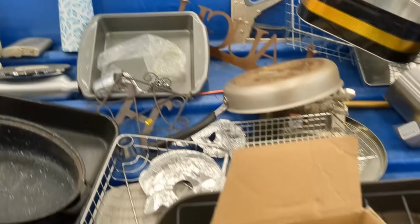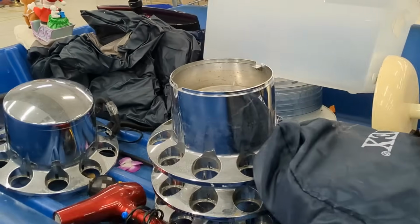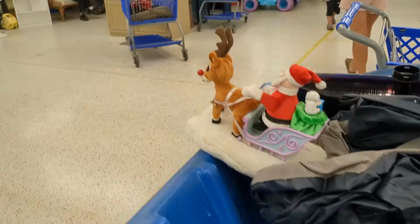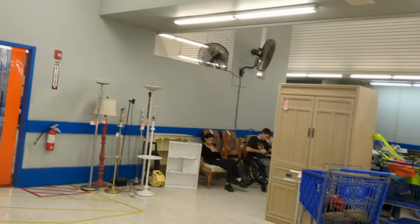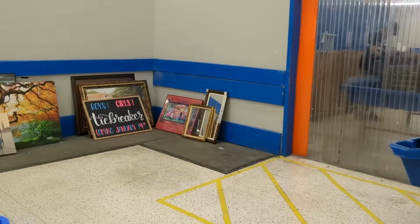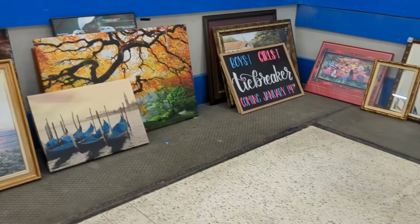So these boats full of metal things, these are my favorite ones to dig through, and normally I go through them a few times. It takes me that long. More Christmas stuff. Not interested in Christmas stuff right now. I know, like I said, y'all love Christmas in July, but it's really not my thing.